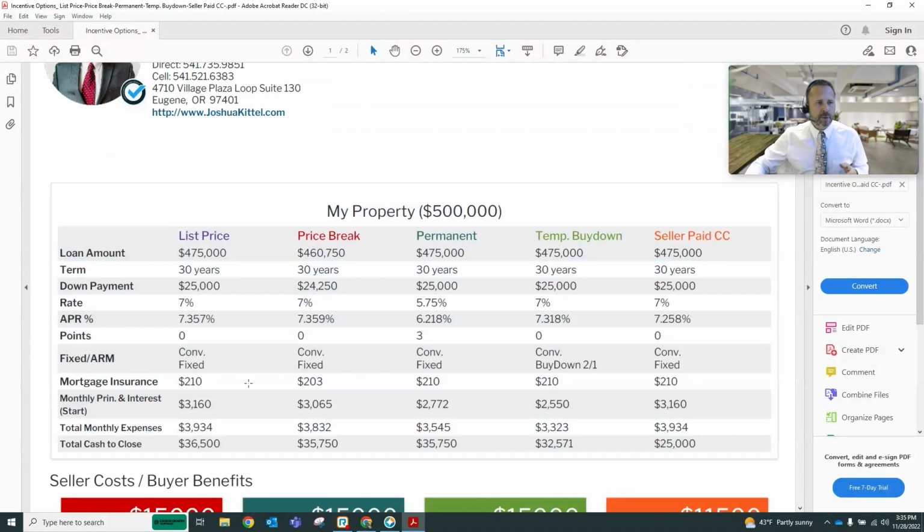We'll also say, based on the borrower and what their debt ratios are, that mortgage insurance costs, because they're not putting 20% down, $210. I wanted to do this with a low down payment because I think most borrowers out there can't put 20% down, so I want to make this video as applicable to as many people as possible. But if you did have 20% down, you would not have mortgage insurance. All right, so here's your total monthly payment, with principal, interest, estimated taxes, and estimated homeowners insurance, as well as your total cash flow needed to close, which is $36,500. Okay, so that's the starting point.